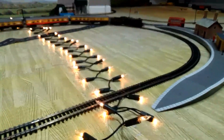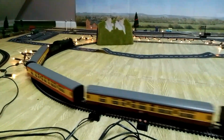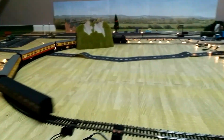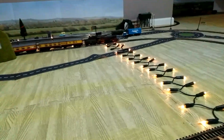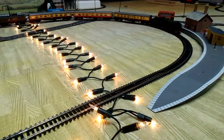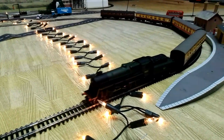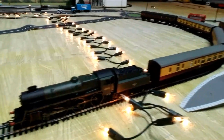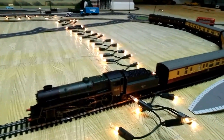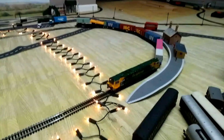Yes, so let's give it one more lap. Victory for this engine, as the light goes along the side of the train. Let's bring it to a gentle slow down and a gentle stop as it comes into the station with its passengers. In victory. Right then, let's meet our first place model.